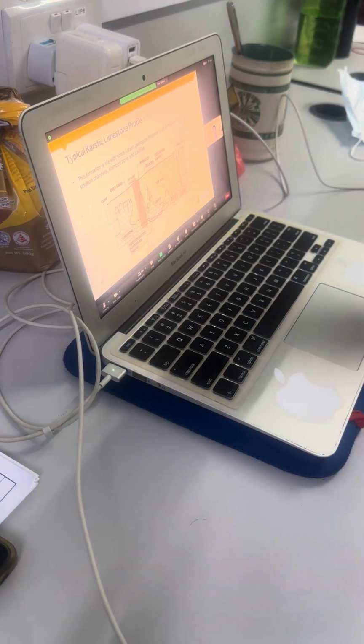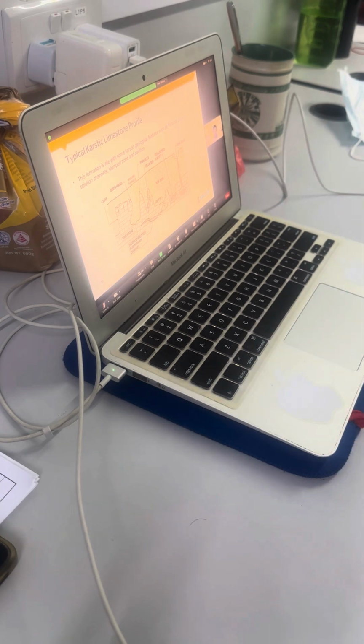Cavity is a feature that exists in karstic limestone profile. So when we mention cavity, it's really just one type of the features that we can find in limestone, and limestone is famous for its variability. So within the limestone formations, there are different types of geological features such as the fissure and the pinnacle. Sometimes we encounter solution channels that connect far away.